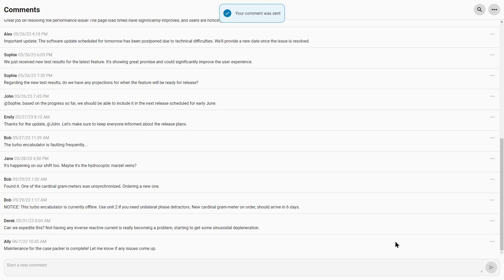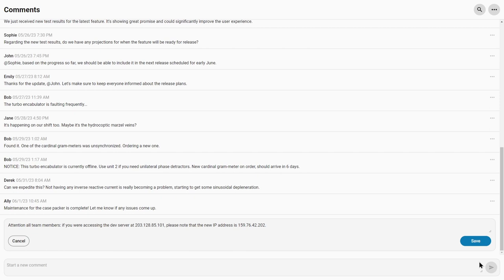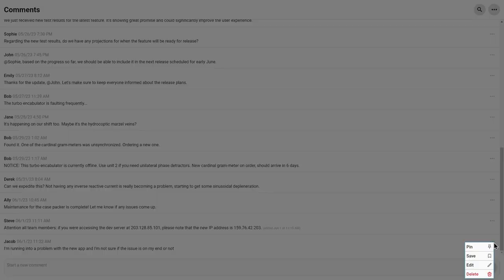If a comment containing incorrect information is posted, no problem. Users have the power to edit their own comments, which helps with ensuring accuracy and maintaining the integrity of your discussions. Changed your mind about a comment or realized that it's no longer relevant? Then you can remove it.